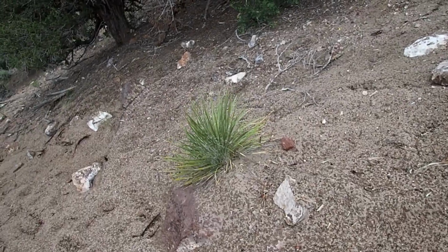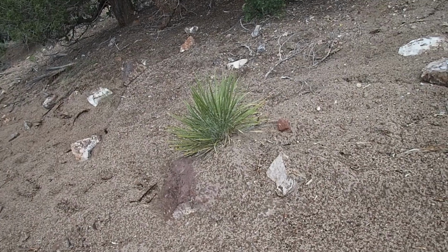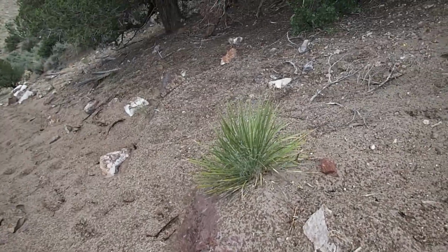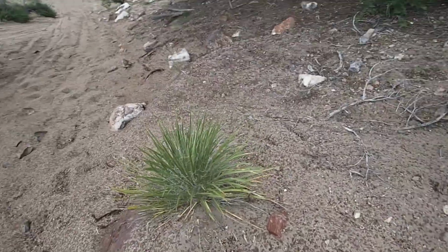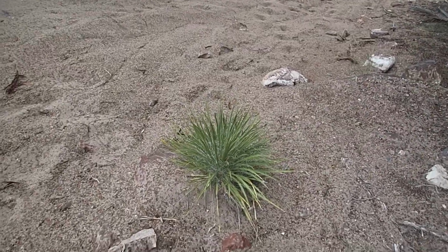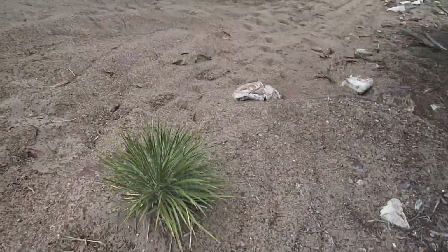Here's the third population of Yucca harrimaniae, I think it's called, I've discovered in this mountain range. Quite uncommon.